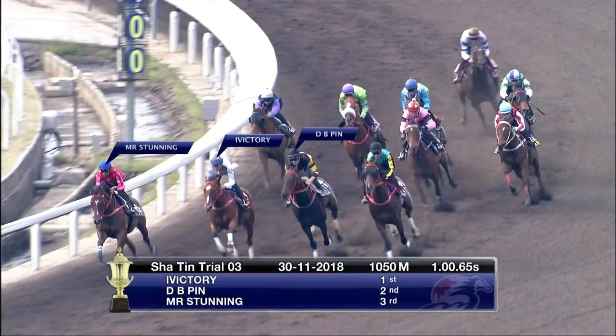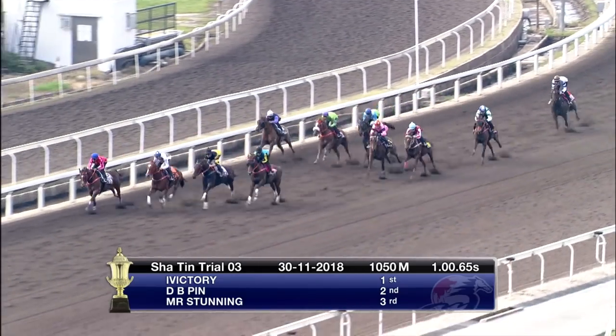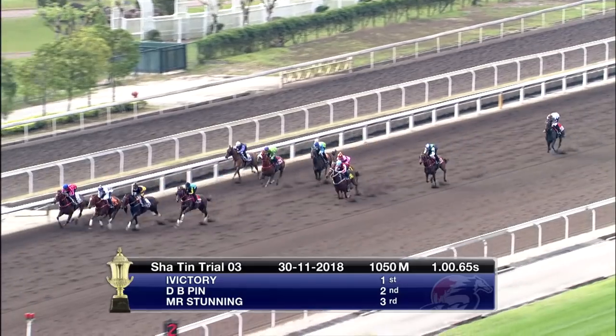With a weight difference also now, I think with him improving, he goes into the race with a massive chance. All right, that's Mr. Stunning. He's 5 pounds better off with Hot King Prawn for that beating last time out. He's been back at the trials as well, Mr. Stunning, along with iVictory, who doesn't seem to be the same horse he was last year, and DB Pin's second up. He is, and he'll be improved for the run, and he'll be improved with a good barrier draw.